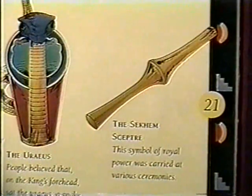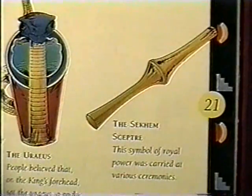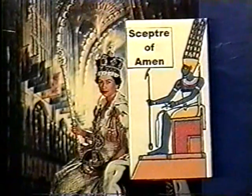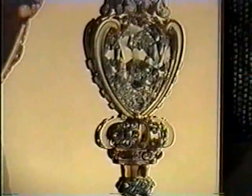Number five, the royal scepter originates in ancient Egypt and was carried by the Egyptian god Amun and by Egyptian pharaohs, who called themselves the Son of God. The royal scepter is now carried by pharaonic descendant Queen Elizabeth II. Her scepter contains the world's largest cut diamond, called the Star of Africa.